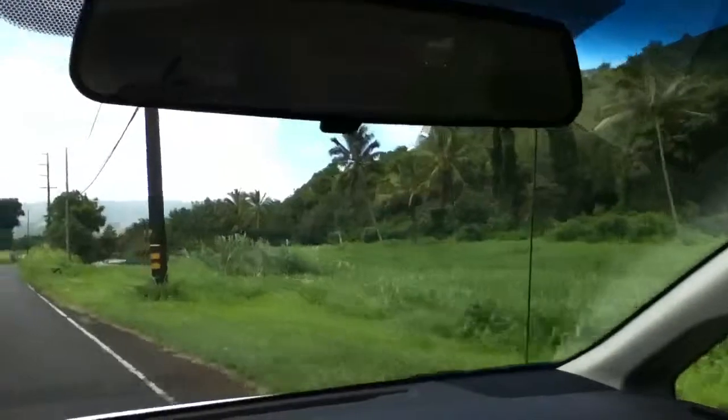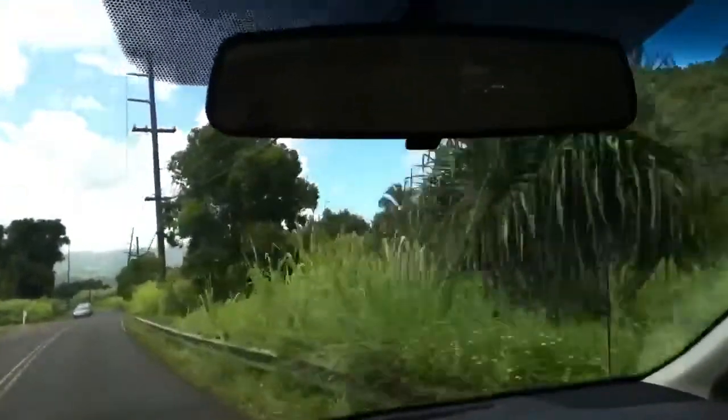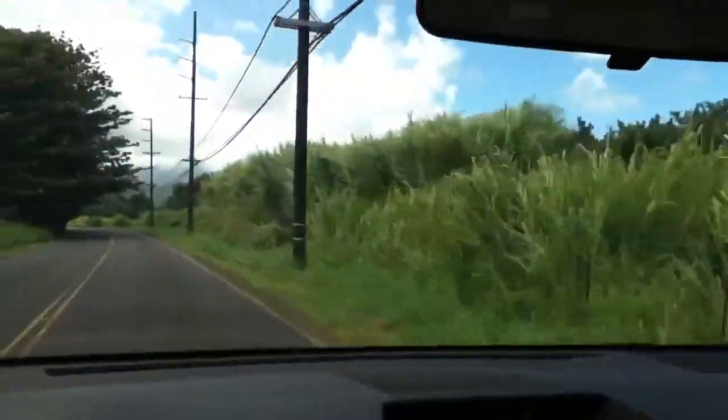So look at it, Alex. See down the road? Look at all the coconuts. You fall off. There's no crocodiles in Hawaii, you know. There are no snakes in Hawaii either. No snakes. No.